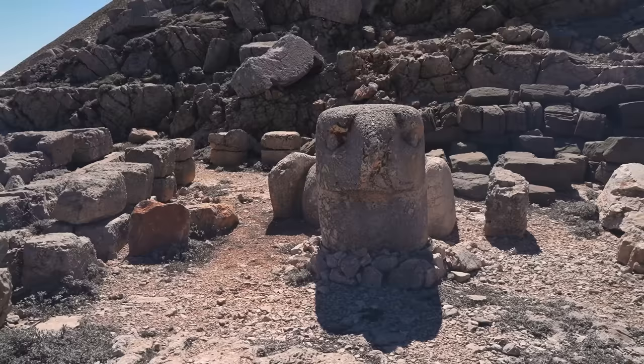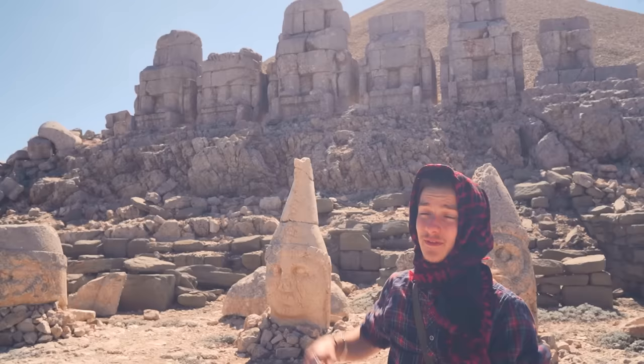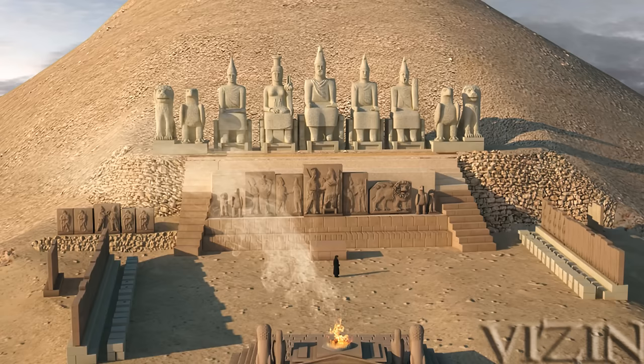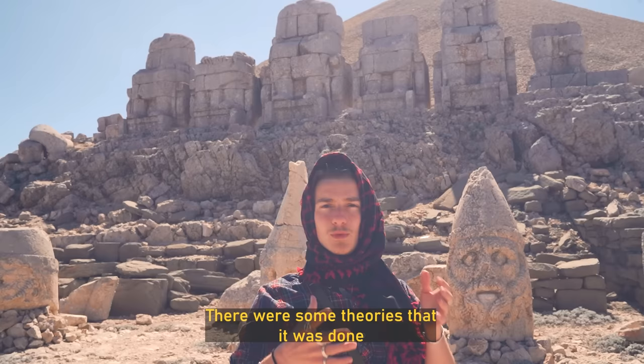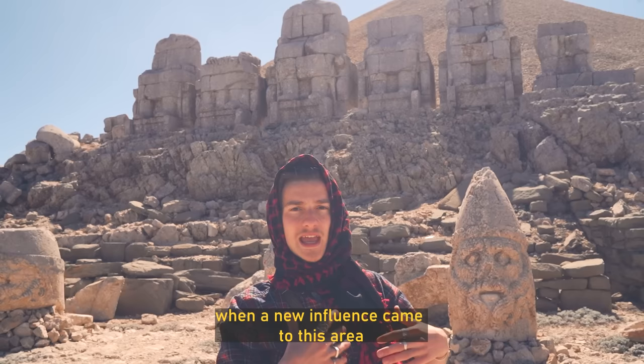You will notice that every single one of the statues at Mount Nemrut has been decapitated. These heads were created to be on the enormous stone torsos that you see above me. And there are several theories as to why this is. There are some theories that it was done as sort of a ritualistic decapitation and it had some sort of significance to the site itself, but there is a more running theory and one that I am a little bit more willing to believe, that these were done when a new influence came to this area and the statues were decapitated because they were either heathenistic or they were seen as being some form of sacrilege.